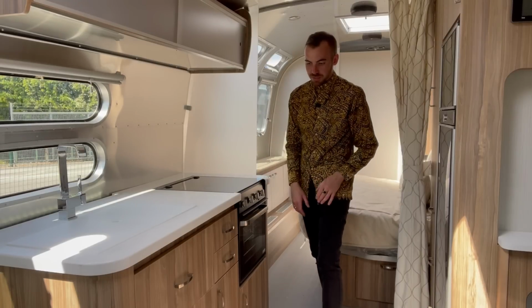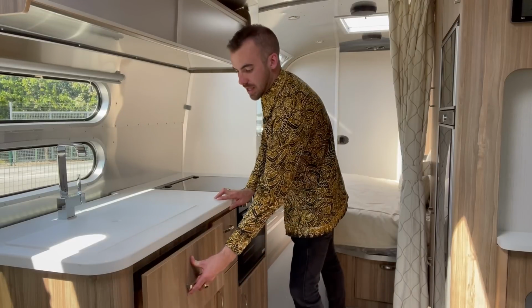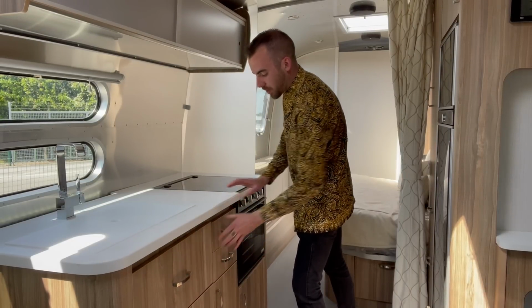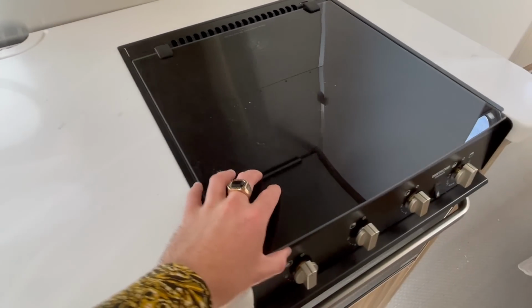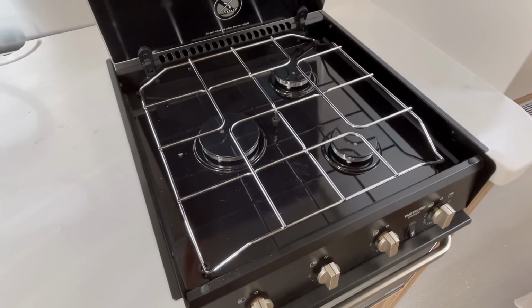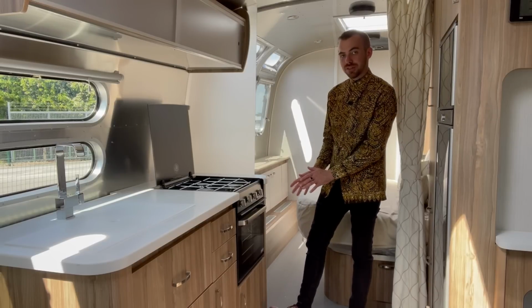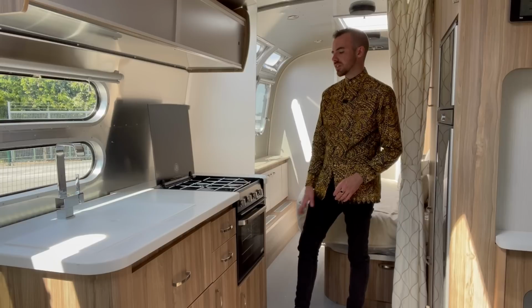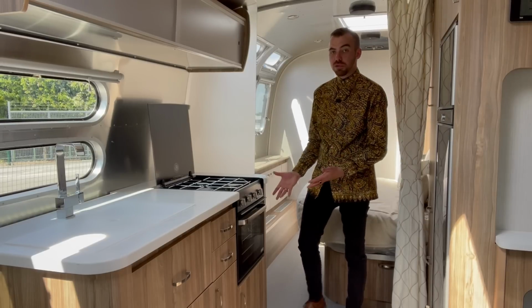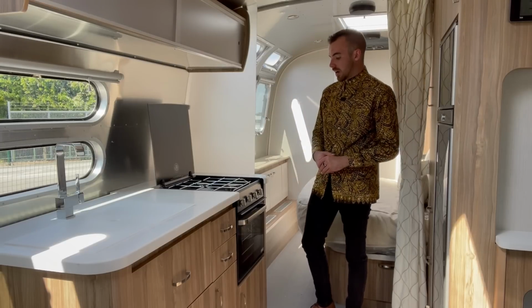Below the worktop on this side, we'll find various things such as these extra large drawers and plenty of places to put knives, forks, cutlery, all kinds of different drawers and things. Moving back here, we'll find a European spec Thetford 3-burner gas hob and combination grill and oven. Now, some people may be a little bit critical of the combination grill and oven. To me, I kind of prefer it because it frees you up an extra cupboard for storing things.